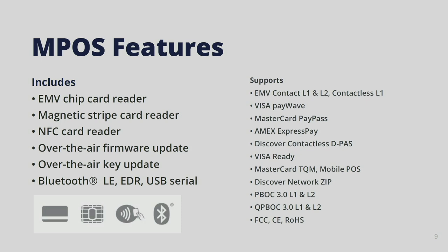They receive over-the-air key updates, because I will explain later how the key management system works. And they have Bluetooth Low Energy and EDR, which is the 3.0. And they support pretty much every payment standard.